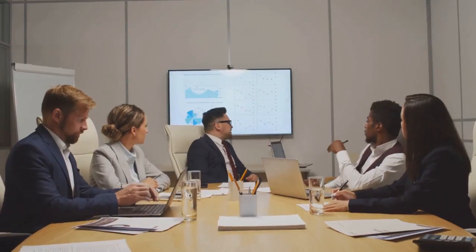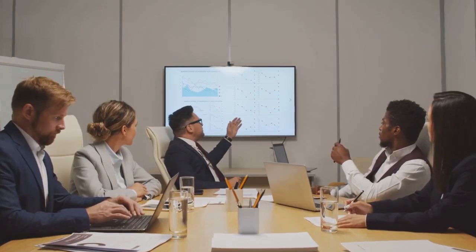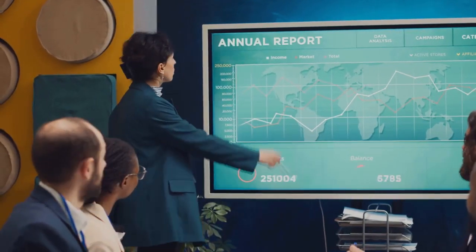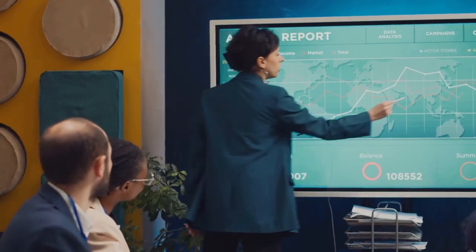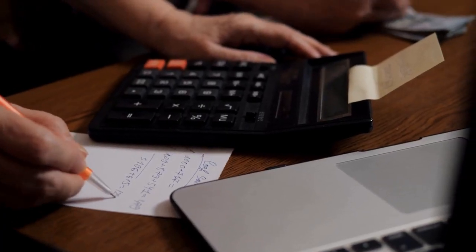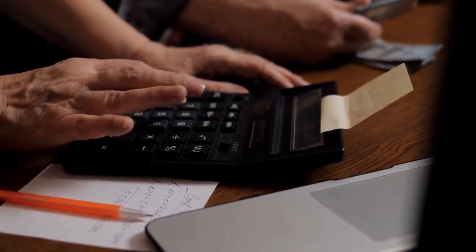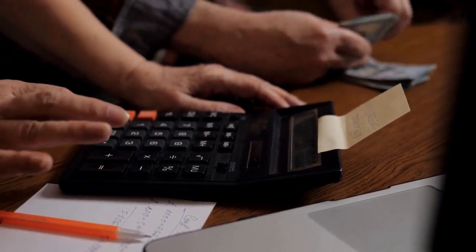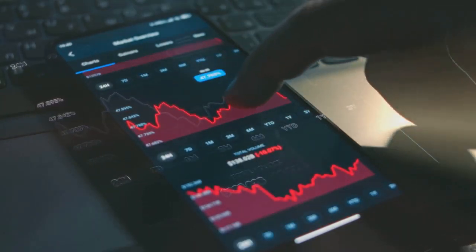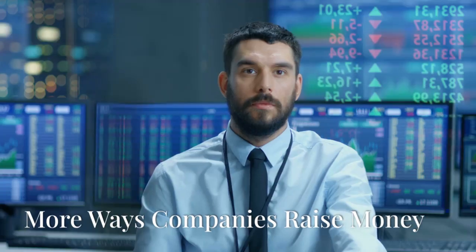The decision of whether or not to pay dividends and how much to pay is up to the company's board of directors. They consider factors such as the company's financial performance, growth prospects, and overall capital allocation strategy. For investors, dividends can provide a steady stream of income, which can be especially attractive for retirees or those seeking passive income. Dividend payments can also provide a cushion during market downturns, as they offer a return on investment even when stock prices are falling.